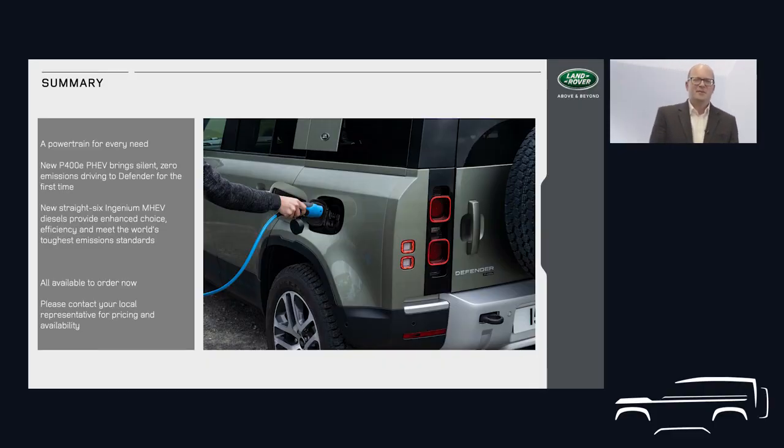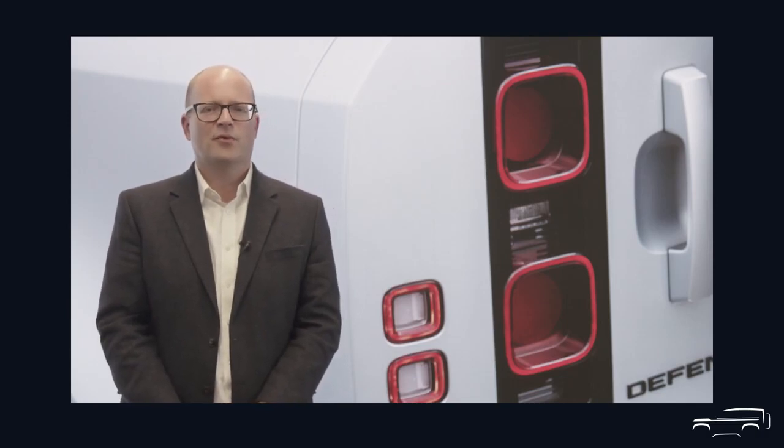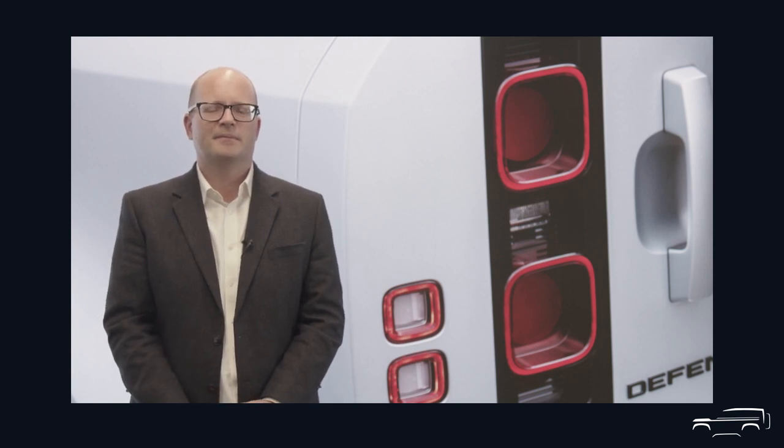So, there you have it. New Defender is available with a powertrain to suit every requirement. Our P400e hybrid brings the prospect of silent, zero-emission driving to Defender for the first time, and our advanced new 6-cylinder diesels provide more choice and efficiency than before, whilst meeting the world's toughest emission standards. They help to cement the Defender's status as an unstoppable 4x4 and deliver the toughness and capability associated with Defender. These vehicles are available to order now.